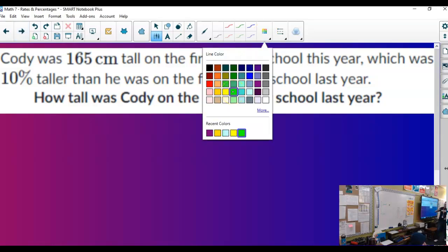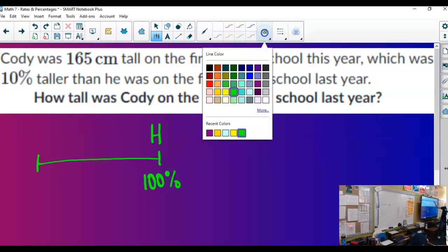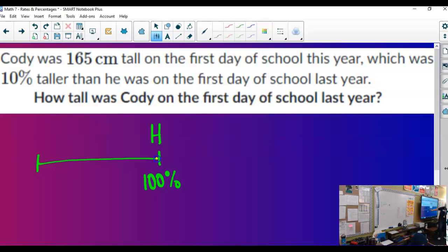So wait, 10% taller than last year. If we call last year's height H, Cody's got 10% more this year. So what percent would he be at if he got 10% extra? 110%. How tall is he? 165 centimeters.